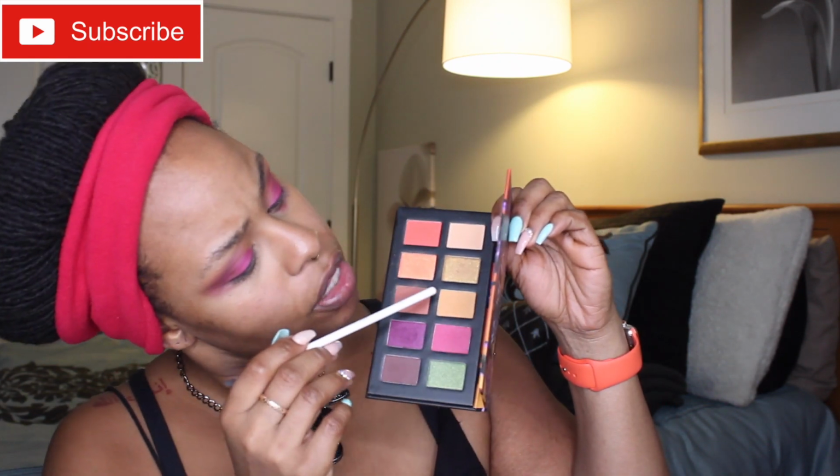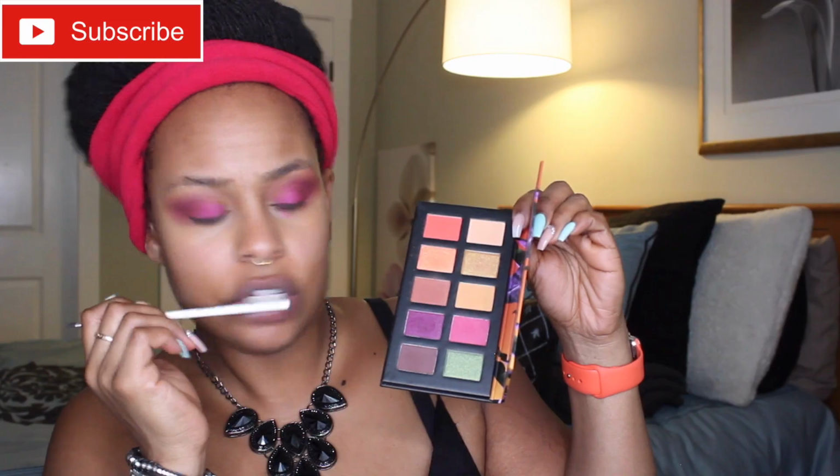Next, I'm going to hop back into the awesome Off Tropic palette, and we're going to go in with, do you want to go orange? I'm just going to wet the brush a little bit. I would like to get this as close to my inner corner as possible, so I'm just going to fill in that empty space right there. Make sure that you go back and forth over the line where the orange is meeting the Colourpop shadow, just so that they blend well together.